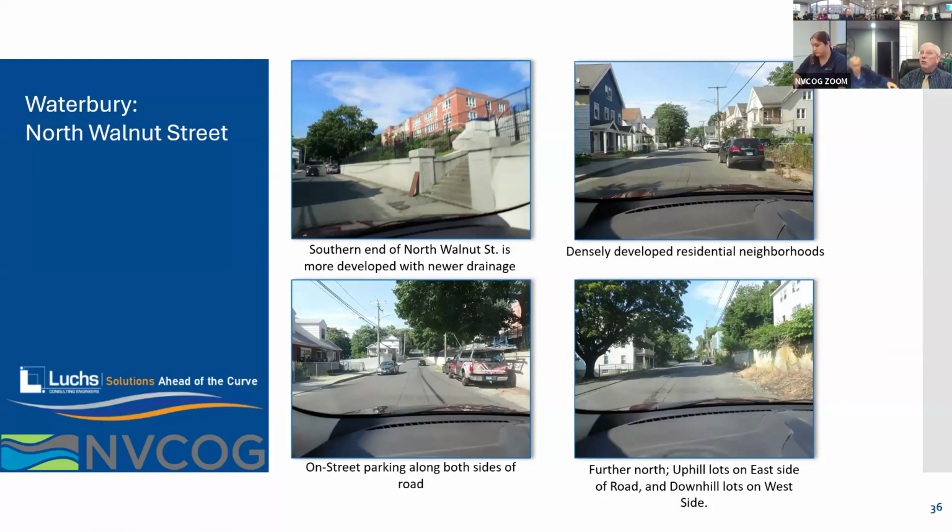The south end of North Walnut is a lot more developed and has some newer drainage down around by the teens, at the former school. Very densely developed residential neighborhoods, a lot of on-street parking, some sidewalks, but a lot of pavement everywhere. But the south end of the neighborhood seems to have the better sidewalks and better storm drainage. Next slide.